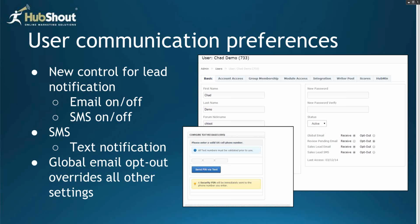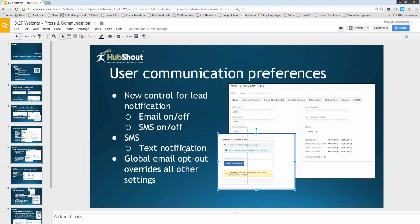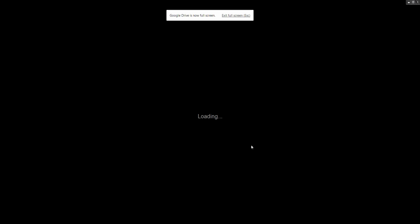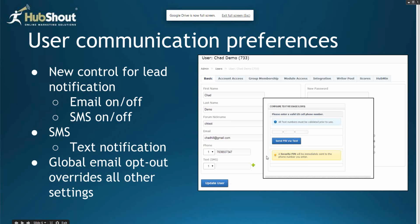So in order to enable that, my little screenshot here is actually covering up the, just let me move that for a second, sorry. But you'll see here that there is a new field on the user profile where you have the ability to add an SMS number in. When you click the green plus sign, it pops up this window, and then you can type in the number you want to have notified via text.